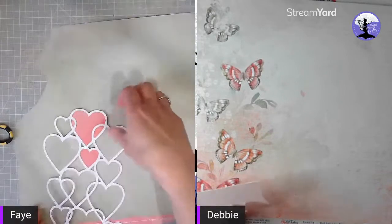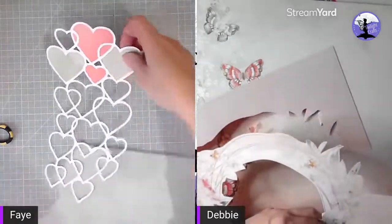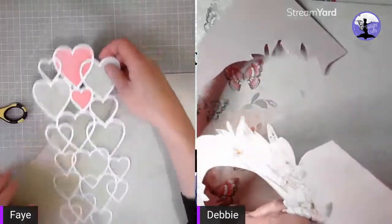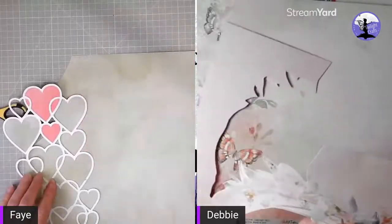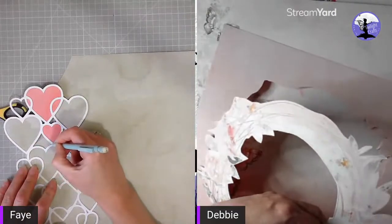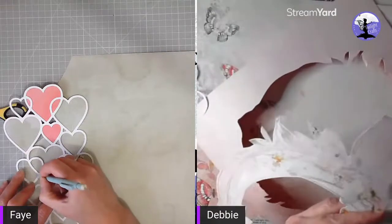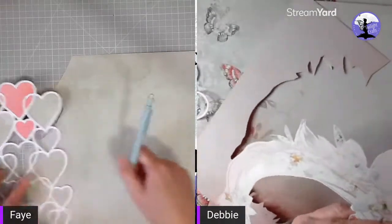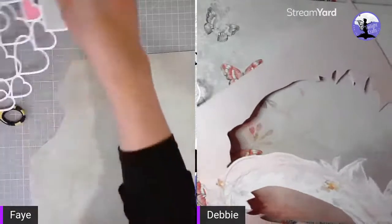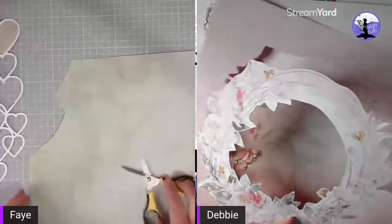I get all these little bits out. So we've got some pinks, we've got some greens. I think I'm going to do this large one green. And then I think there's a pastel-y pink next. Oh my goodness, this has taken a long time.